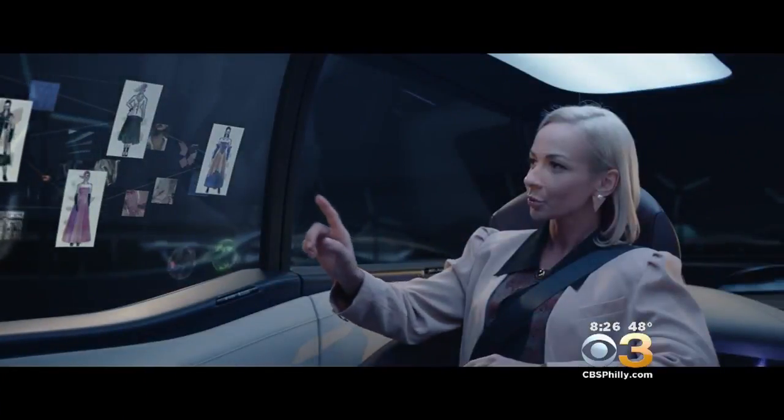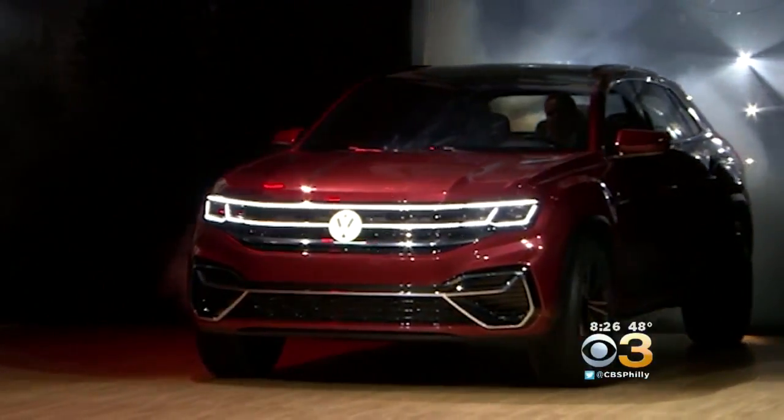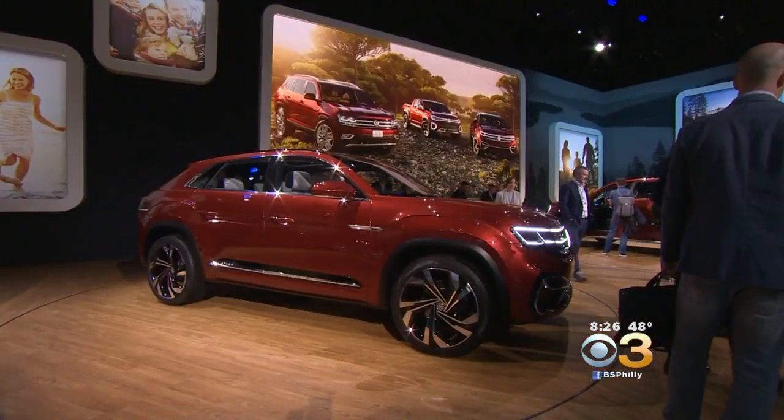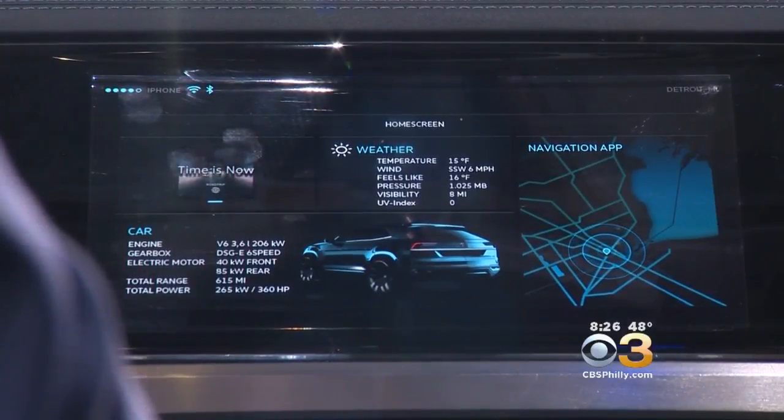While a car like this is still many years away from hitting the streets, others are ready for the road now. Volkswagen's 2019 Atlas Cross made its debut, and we got a look inside. A very cool infotainment display, digital dashboard, latest infotainment technology. The idea of a concept is you show it.